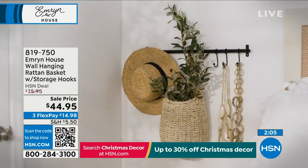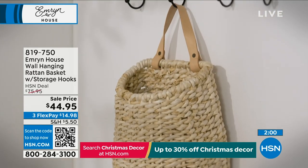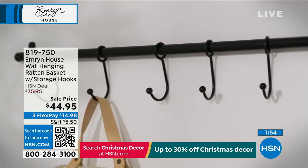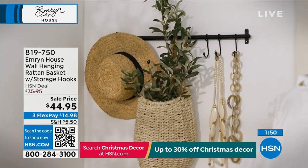I love this idea. It's more of a display, but in a bedroom, you could have where you put your scarves when you come in and your beanies, so nothing's on the floor. Put your gloves in the basket. Love that. It's just a beautiful, easy place, and you can place it anywhere.